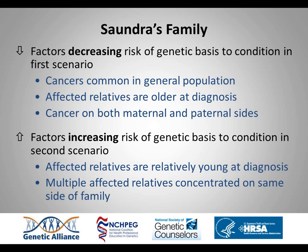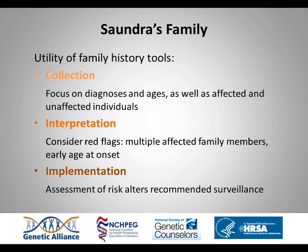In the second scenario, there were a number of factors that were increasing her risk for a genetic basis to that colon cancer in the family. We had multiple affected relatives who were relatively young at the age of diagnosis, between 50 and 60. And we had multiple affected relatives, 3 individuals with those younger ages of diagnosis concentrated on the same side of the family. And because of this, we are more concerned about Sandra's colon cancer risk, so she should be referred for additional colon cancer screening. But we also are suspicious of a hereditary cancer syndrome, and she could be referred or evaluated by the healthcare provider for further genetic risk assessment, further evaluation for a cancer syndrome.